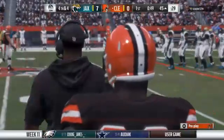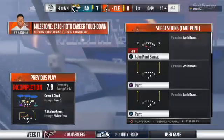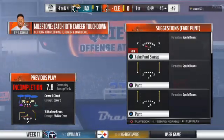NFL teams last year converted a little under 50% on 4th down. This is a bit tougher, 4th and 4. And now the Jags defense decides to call a timeout. They'll have 2 remaining as we step aside here in this first quarter.